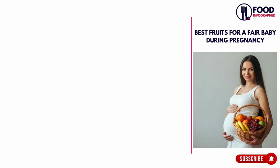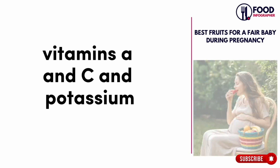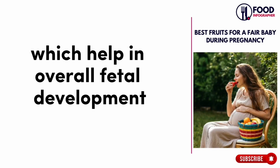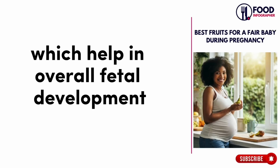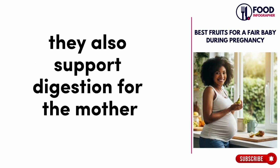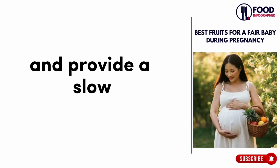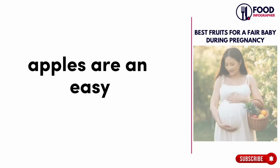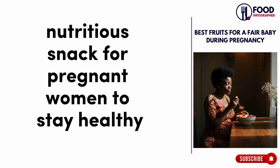Apples. Apples are packed with fiber, vitamins A and C, and potassium, which help in overall fetal development. They also support digestion for the mother and provide a slow, steady release of energy throughout the day. Apples are an easy, nutritious snack for pregnant women to stay healthy.